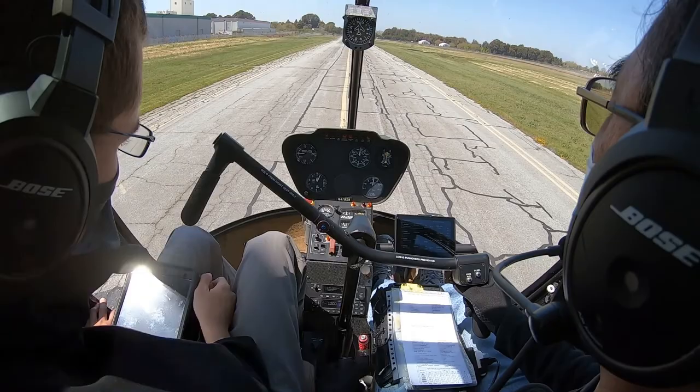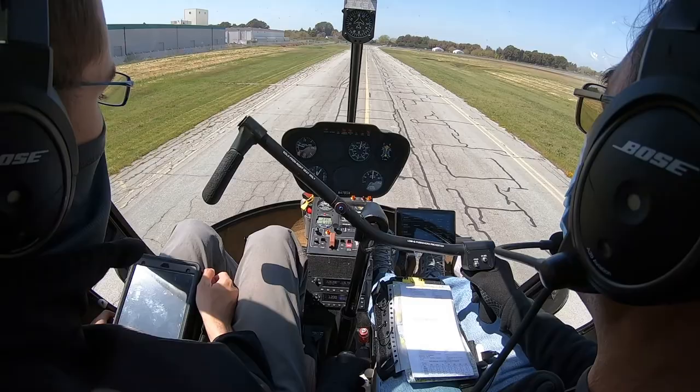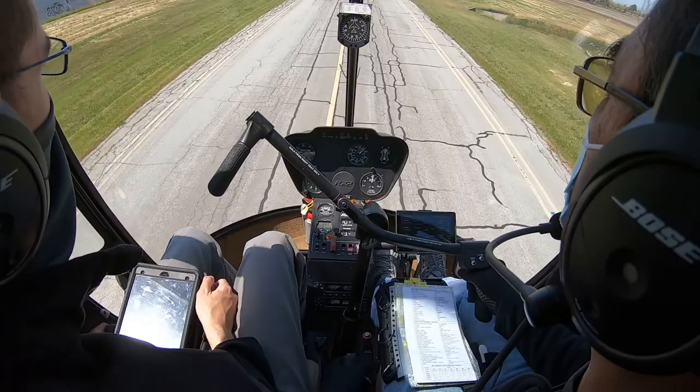Hayward Tower, helicopter 4790 Hotel, request left traffic, spot Charlie. Helicopter 4790 Hotel, make left close traffic, spot Charlie, clear for takeoff, clear to land. Clear for takeoff, clear to land, left traffic, spot Charlie, 4790 Hotel. Whiskey traffic appears not to be a factor. Contact NorCal departure, safe flight. NorCal departure, thank you. Have a good day.